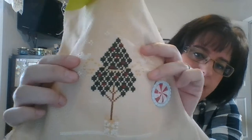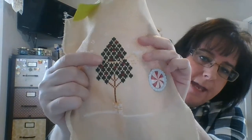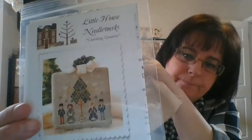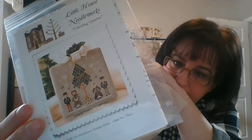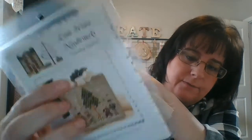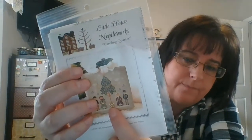And up here, the birds, might be really, really hard to see. But the birds are holding a banner that goes across the tree. Maybe you can see it better in the picture. So they are holding a banner. And then the top of the tree has a star. I don't know if you can see it. And then the present, the bow. And that was all supposed to be done in the DMC metallic.